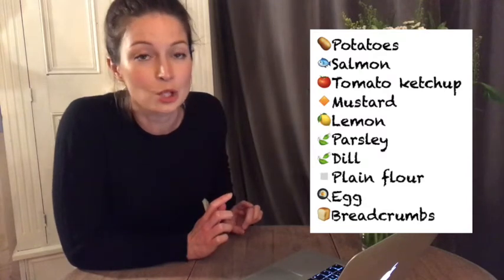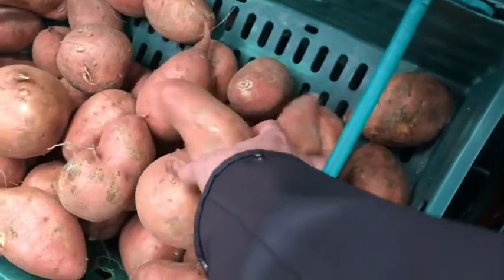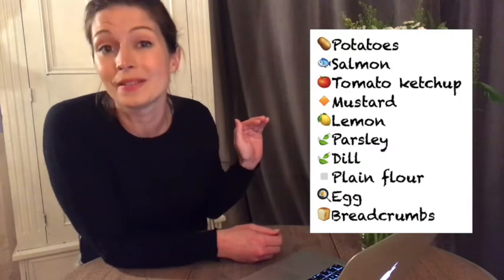Most places, supermarkets, your local shops, they will have loose potatoes. So be sure to bring your refillable little bags. It could even be an old bread bag that you refill and get your potatoes that way. Salmon, had an absolute win with salmon this week.